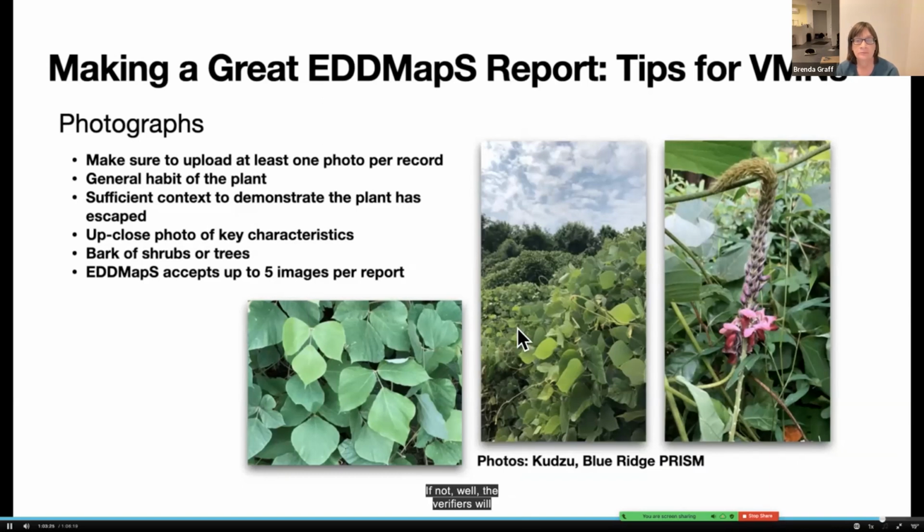If not, the verifiers will send it back to you for more information. And try to capture the general habit of the plant. You can see that in the slides of the photos of kudzu here. One is a photo of the entire area of infestation. And then there are some up close photos of the leaves or the identifying characteristics of the flower of kudzu. For trees and shrubs, try to get pictures of the bark to help in the identification process.